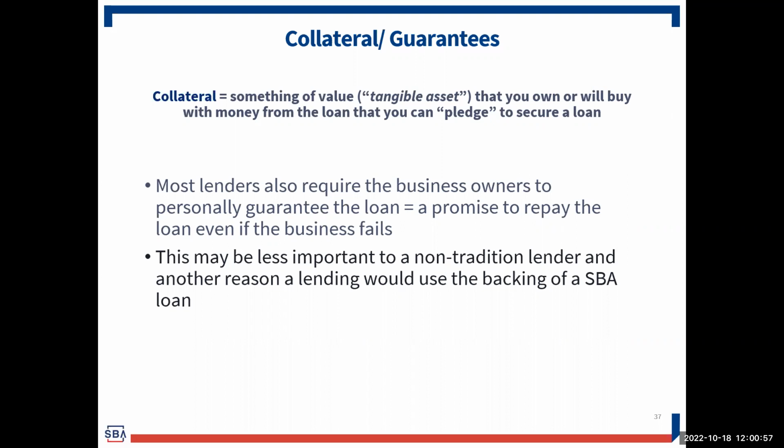This may be less important to non-traditional lenders, and another reason a lender would use the backing of an SBA loan. So if there's some weakness in that, maybe there's not enough collateral to cover the loan, that is when a lender may choose to use SBA to back that loan to make that loan stronger for the lender.